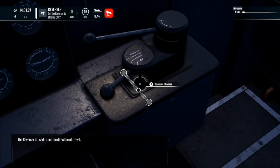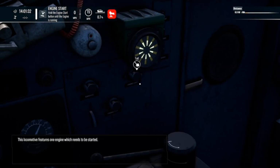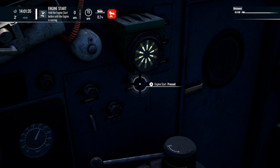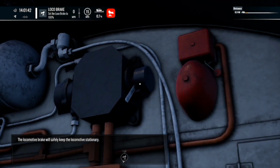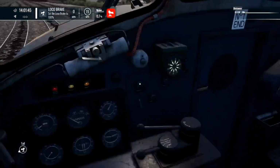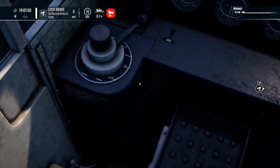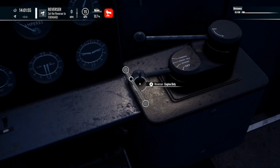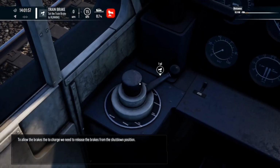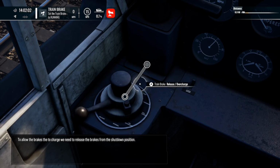The reverser is used to set the direction of travel. This locomotive features one engine which needs to be started. The locomotive brake will safely keep the locomotive stationary. The reverser is used to set the direction of travel. To allow the brakes to charge, we need to release the brakes from the shutdown position.